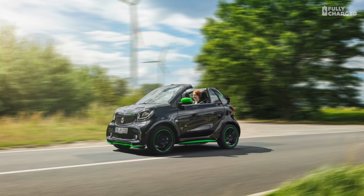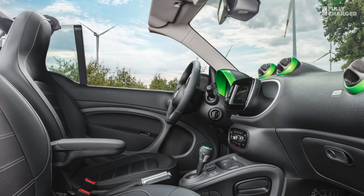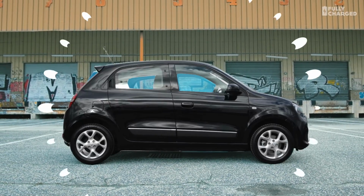In other words, you can buy this, which is the Smart Fortwo with the steel roof. You can buy the convertible, which is the world's first mass-produced electric convertible, apparently. And you can also buy the Smart Forfour, which is a four-seater, four-door Smart, but it's actually a Renault Twingo. It's a similar thing. Let's talk about that in a minute. But first up, here we are.